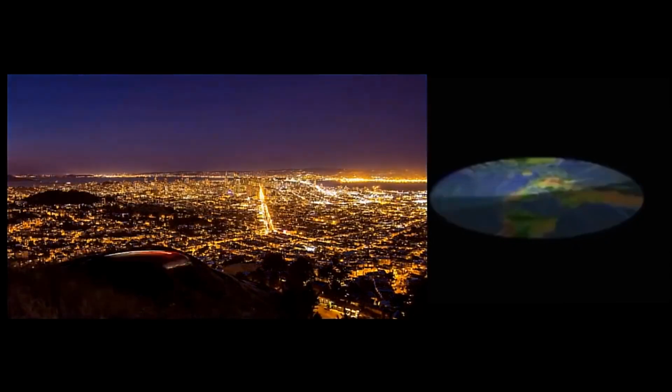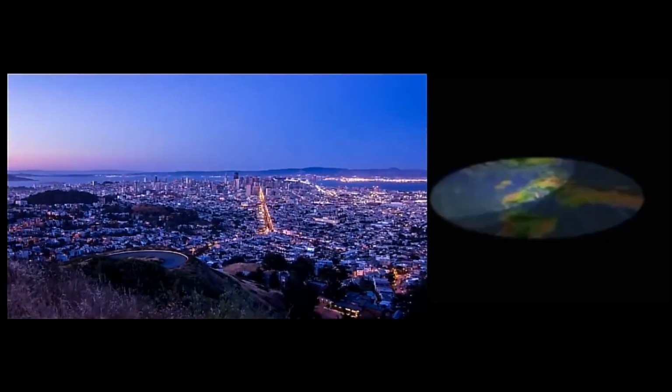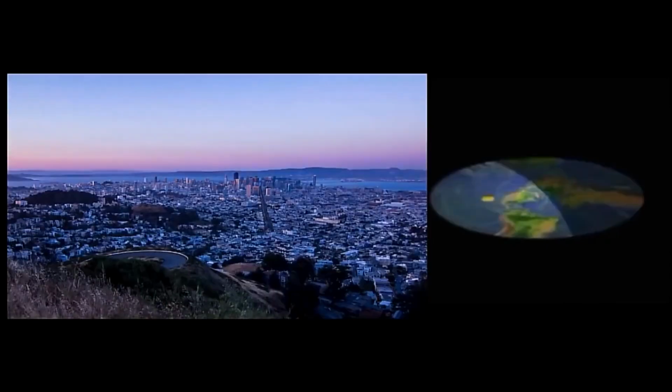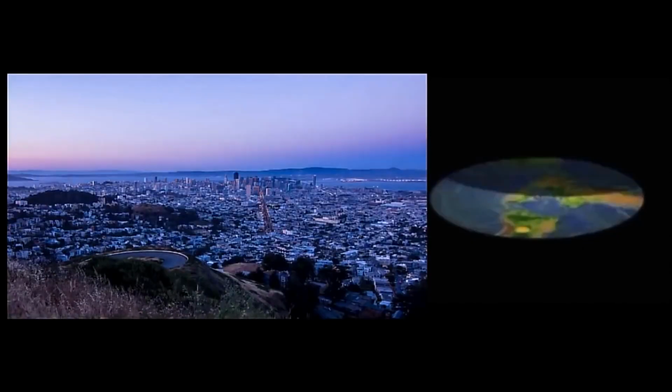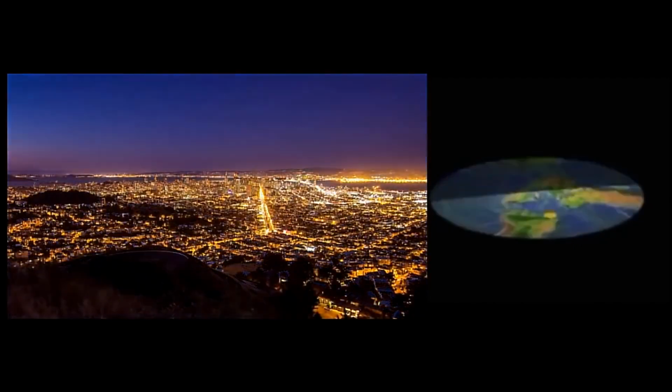Okay, wow, look at that. Look how the light lifts off the ground like a big wedge. Or like lifting up a sheet of paper. That's incredible footage. Definitely the light's following the sun, right?